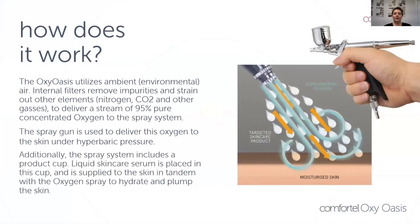And the way that it works is by concentrating and straining out all of the other gases out of the air around us. So the air that we breathe, the environmental air or the ambient air as we call it, is actually only about 20% oxygen. So the system actually draws in the air from around you and squeezes out all of the other gases that are also in that air in order to give us that 95% pure oxygen that's then delivered through the spray system.